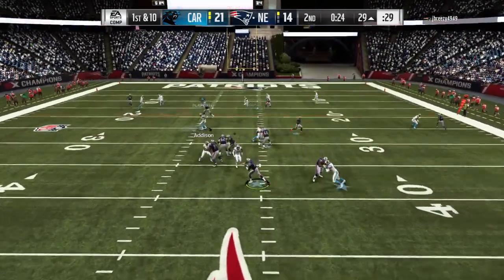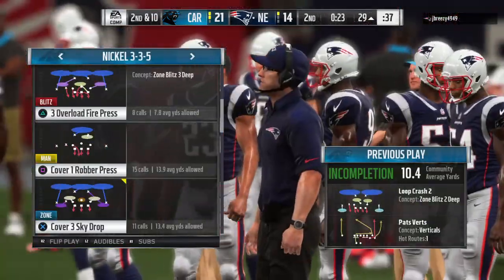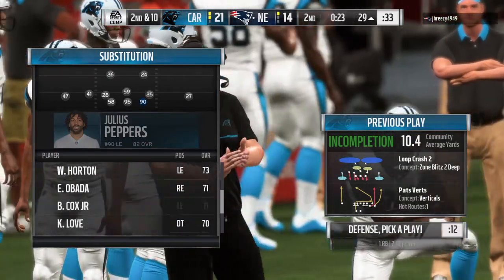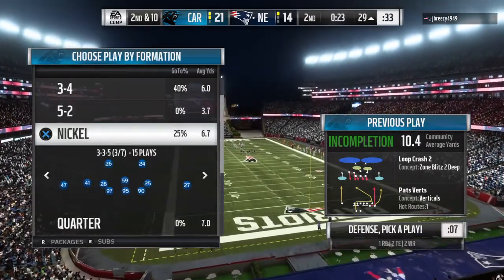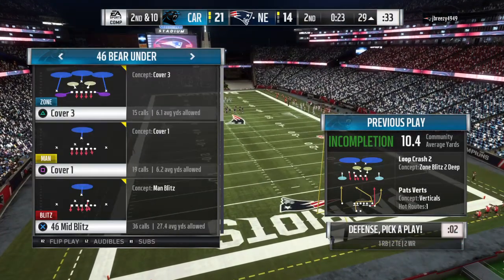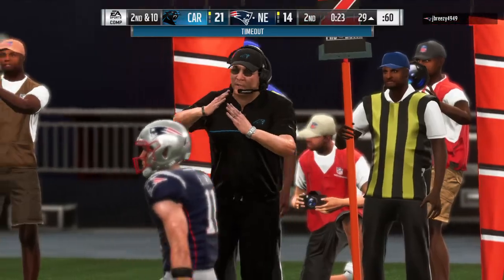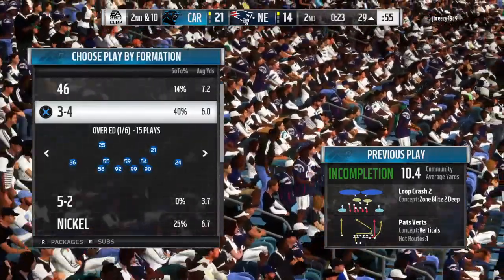On 1st and 10, here's Brady. Oh, he can't hang on. That was a dream chance for any D lineman to possibly get a pick, but instead it falls down incomplete. Here's 2nd and 10 now from the 29. The Panthers are going to take another timeout, as the stoppage will come with 23 seconds to go till halftime.